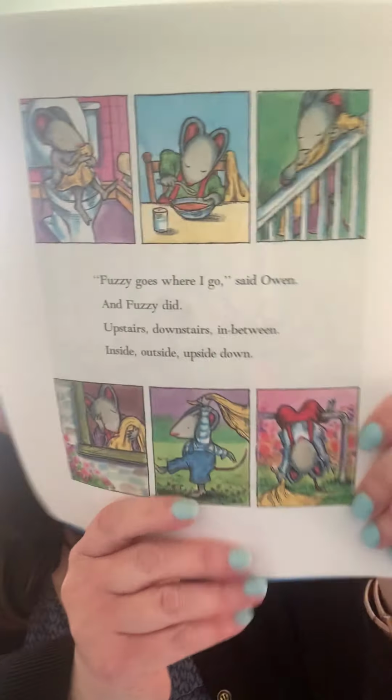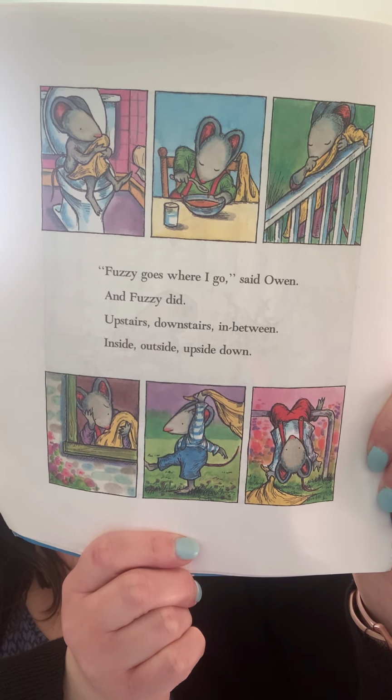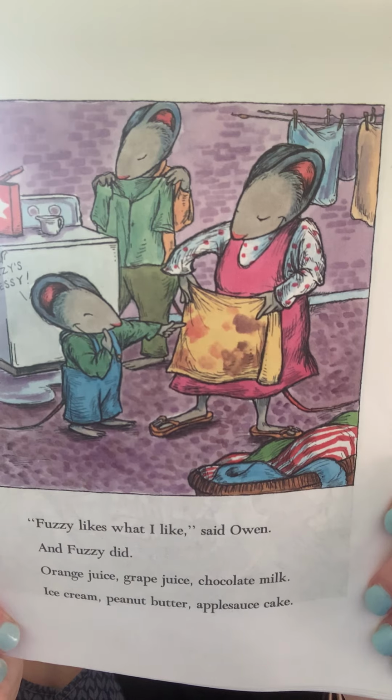Fuzzy goes where I go, said Owen, and Fuzzy did. Upstairs, downstairs, in between, inside, outside, and upside down. So there he is going everywhere, his little blanket that he named Fuzzy. Fuzzy likes what I like, said Owen, and Fuzzy did. Orange juice, grape juice, chocolate milk, ice cream, peanut butter, and applesauce cake. And there's all the little stains all over his poor little fuzzy blanket.